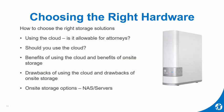And every time I say that, people say, well, you shouldn't use Dropbox because Dropbox is insecure, or you shouldn't use Google Drive because if you read the terms and conditions, it says that they own your documents once you put them in there. There's actually a New York State bar ethics opinion that says that it is specifically allowable to use Google Drive. I personally use Microsoft OneDrive, and I use a combination of Dropbox as well.